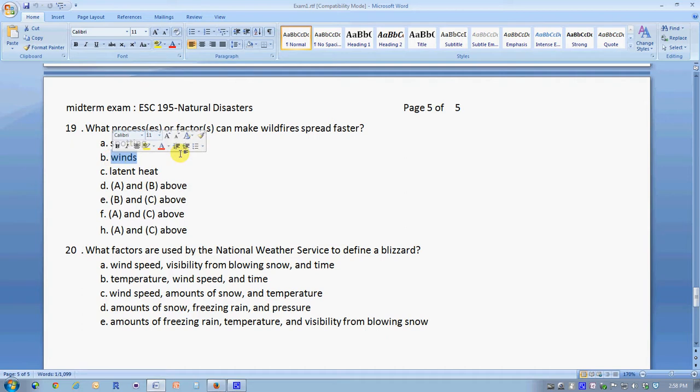Winds are very important because winds transfer the heat from the burning place to the unburned portions and preheat the fuel. Latent heat has nothing to do with forest fires. Radiant heat is what's important. Latent heat is a decoy answer. Radiant heat is important. The heat from the burning fire is able to preheat and dry out fuel ahead of it.